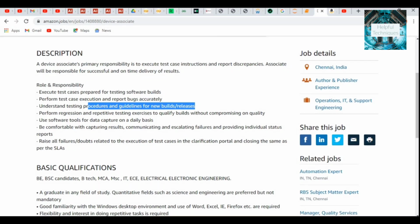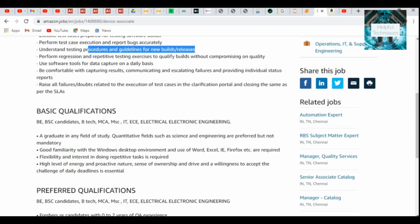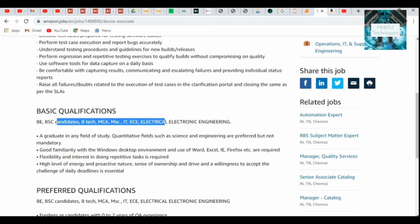So now let's discuss the basic qualification required for this off campus. BSc candidates or BTech, MCA or MSc candidates with IT, ECE, electrical, electronics, engineering background. That means all the computer science, IT background or electronics, ECE, EEE, etc. candidates can apply for this off campus. Mechanical or non-IT candidates like mechanical, civil, plastic engineering, chemical engineering candidates are not eligible for this off campus, unfortunately.